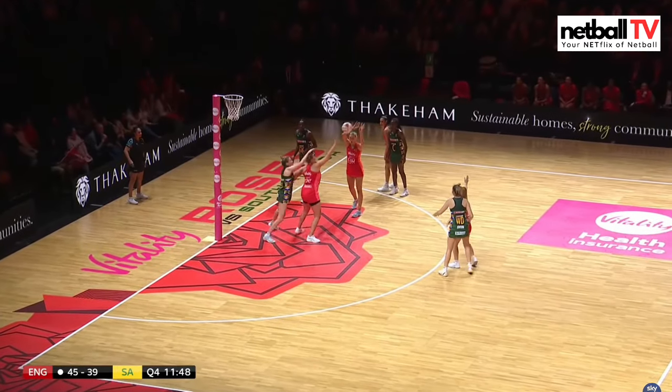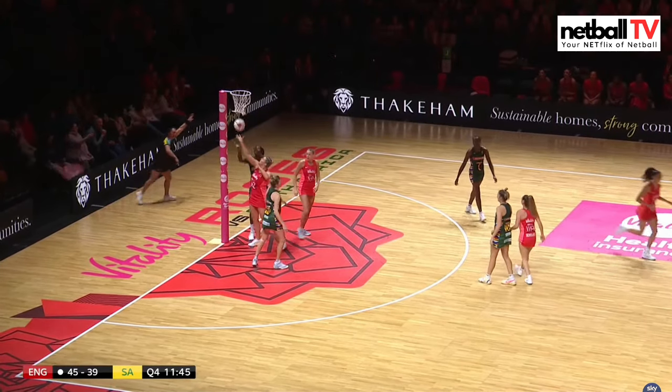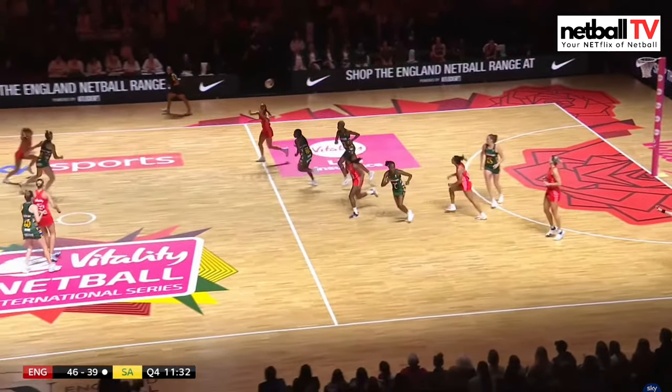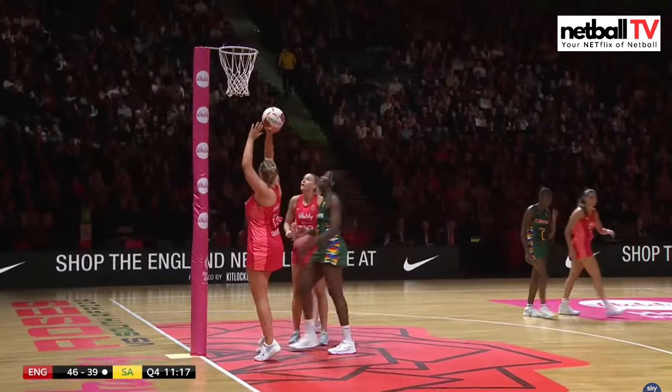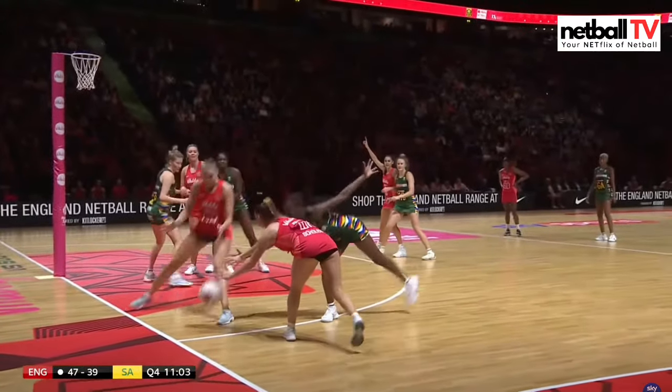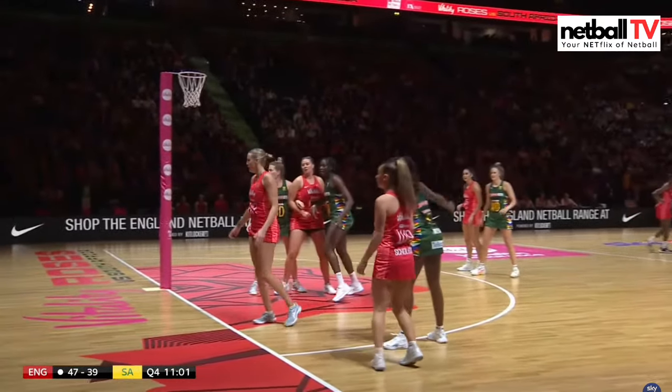Oh, Ratu did well to keep that one in. And Cardwell managed to finish. It's getting very exciting in this last fourth quarter. England turnover. Cardwell with a shot. Let's have a look at that. Fran Williams, excellent vision from that captain here. Sasha Glasgow tries the 1-2.